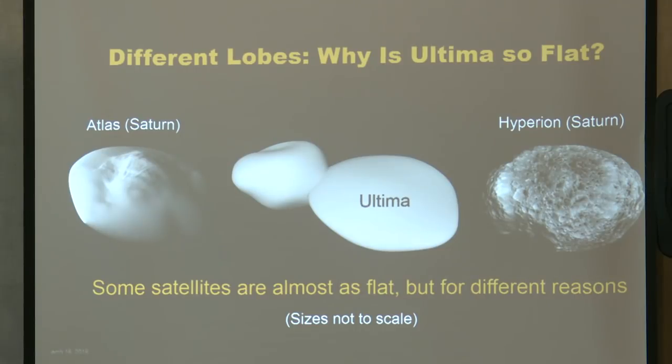Now at the other end, there's a moon called Atlas, and it has a friend named Pan. They both orbit in or among the rings of Saturn, and what they've done is accrete skirts of very fine icy particles that you can sort of see in this image. Now when I first looked at these images, I said, well, this isn't like Ultima either. But the more we've thought about it, this is an accretionary environment. This satellite is accreting particles. The particles just happen to be small.